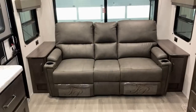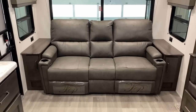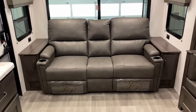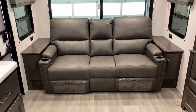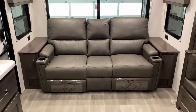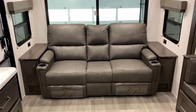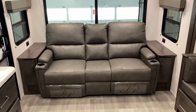Now, the rear sofa on this is great. I think some people might say, can you flip-flop the sofa and the dinette? And on this one, you can't because there's not enough room behind the slide to actually put a sofa there or a dinette there. That's kind of the reason this is a rear wall sofa. They were able to give you the same seating while chopping out some length, weight, and cost and still giving you the same general function.